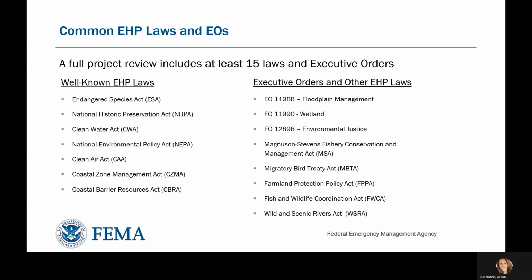Other, perhaps less well-known, but still very important laws and executive orders for which EHP staff conduct compliance reviews include those listed on the right. These laws and others consider farmland, coastal resources, minority communities, fish habitat, wetlands, water bodies, migratory birds, wild and scenic rivers, and ensure proper solid waste management.